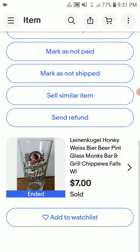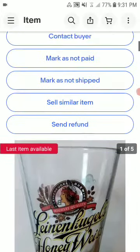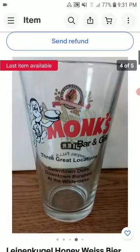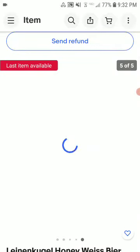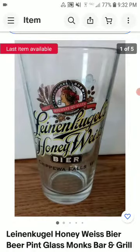So this is a Mighty Cocoa Honey Weiss Beer pint glass from Monk's Martin Grill, Chippewa, Wisconsin. It's someone from Illinois, so they might have gone to this when they visited Wisconsin, or maybe they live close to these locations. Or maybe they've been to that Monk's Martin Grill once before, or they just bought it because they're close to the border of Wisconsin. I believe it's Wisconsin beer, but I'm not for sure. I'm not a drinker really. I don't drink alcohol, so who knows?